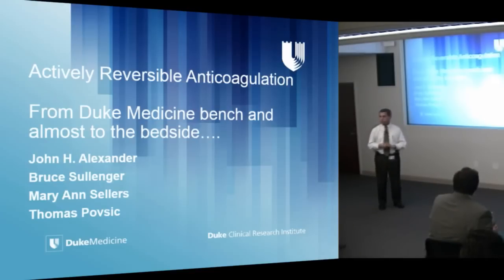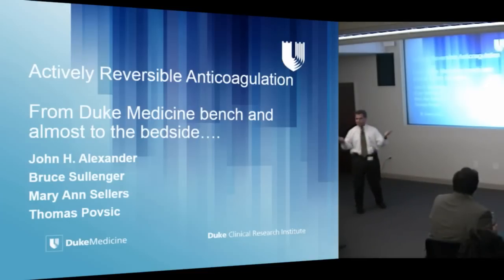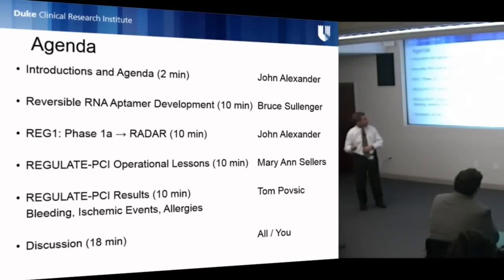Bruce Sullenger, who's the head of the Duke Translational Research Institute and the discoverer of this technology, is going to talk. Then I'm going to give a brief overview of some of the early trials. Marianne Sellers, our project leader, is going to talk about some operational lessons learned from our big Regulate PCI trial. And then Tom Povsic is going to talk about the Regulate PCI results. And we're going to have time for discussion at the end.